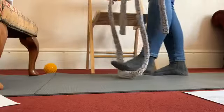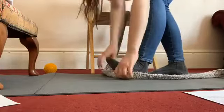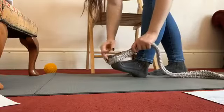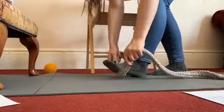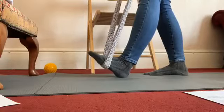So you can just place it underneath the toes. I'd go underneath the ball of the foot itself. If you go under the toes, as you pull the strap, you're just going to bend the toes backwards rather than actually bring the foot up. So try and go under the ball of the foot. And then again, you're just bringing the toes up towards you.